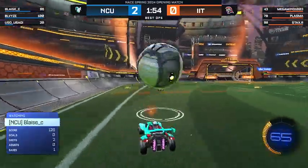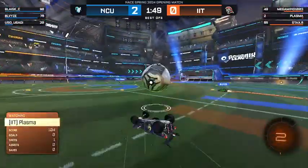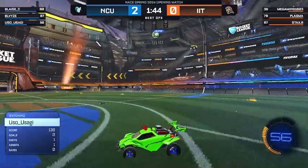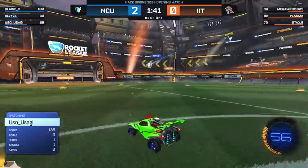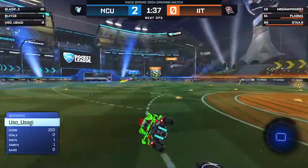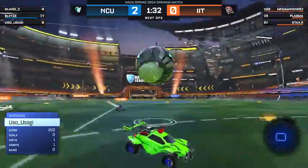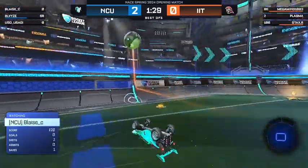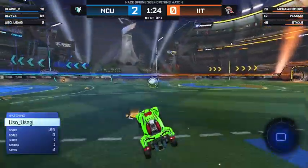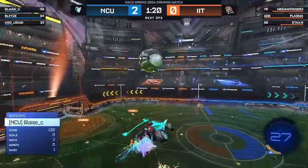Megamind trying to relieve some pressure here for IIT. Looks like he gets faked out a little bit by Blaze's slow play. I think NCU has been doing a great job at keeping the most amount of pressure. It looks like IIT has been making a couple panic touches that are just sending the ball right back into NCU's hands. It's really important, especially in 3v3, to make sure that you're keeping possession instead of just playing what we call ping pong, which is just sending the ball back and forth over and over again, letting your opponent mount pressure.